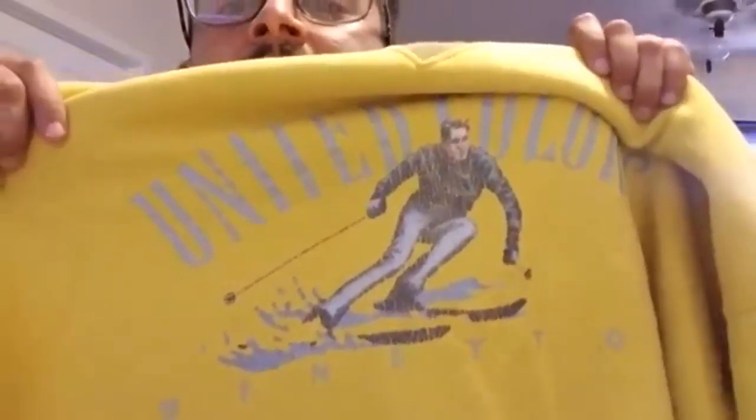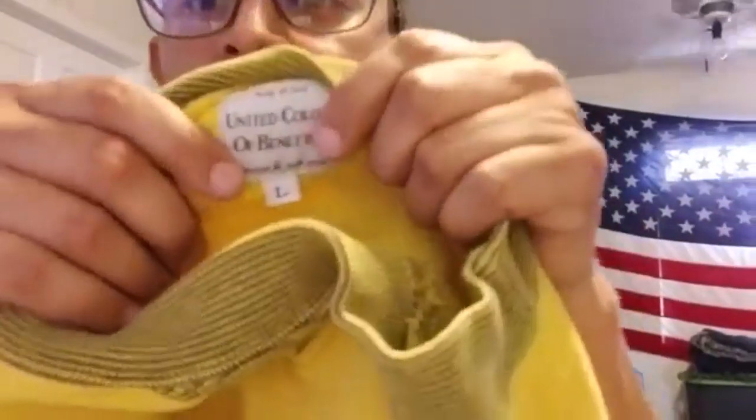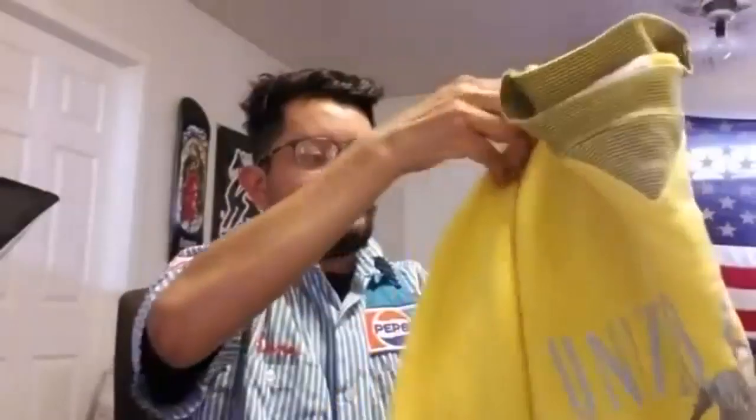All right, next up we got this crew neck from 1988. It's a vintage 1988 crew neck. Look at that, look at the patch. 1988. And this is from the brand United Colors. It does have this guy skiing on some snow, I guess. United Colors are cracked up because it's from 1988. And this is a large. Boom, boom, boom.